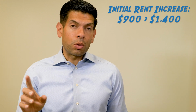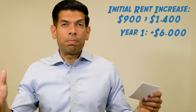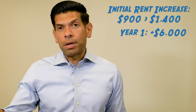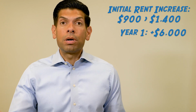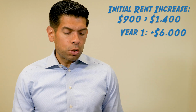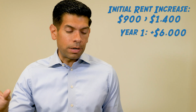Okay, so now we want to figure out how long it takes us to recoup this amount of money. We went from $900 to $1,400, so that's $6,000 in the first year. Now with this brand new great rent control law, you can only raise rents one time per year, 5% plus CPI, unless you're in a community that has its own version of rent control that's more severe, then you have to follow those rules. But we're talking about the state rent control. So $500 per month amounts to $6,000 in the first year.